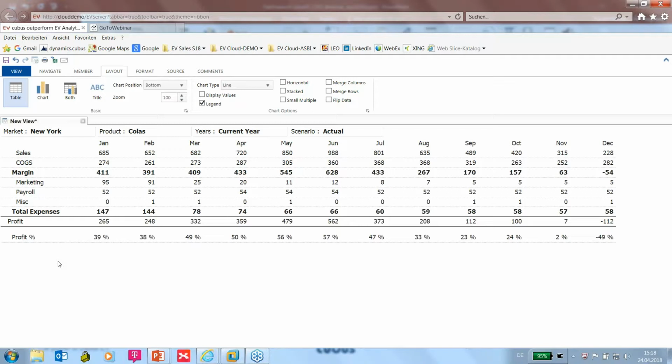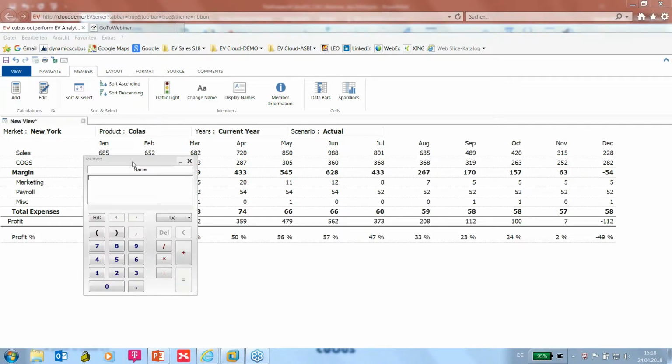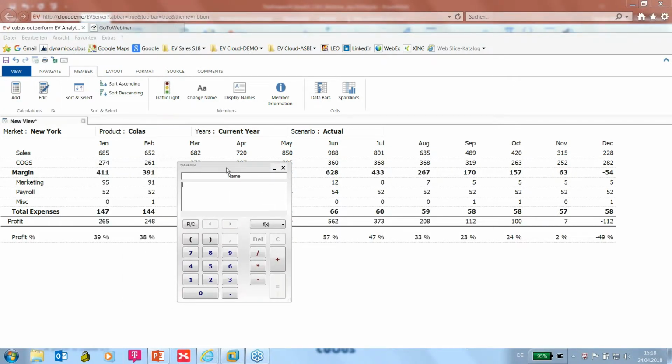I would like to get a ratio for marketing on sales, but unfortunately, this is not a ratio that had been predefined by the person who defined the cube. So I need to do my own calculation. And one of the big strengths of that product is that little calculator. So you don't need to understand anything about MDX queries or something like that. It's a small little calculator that you can use. And there are some predefined functions.